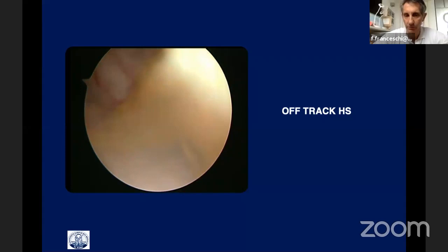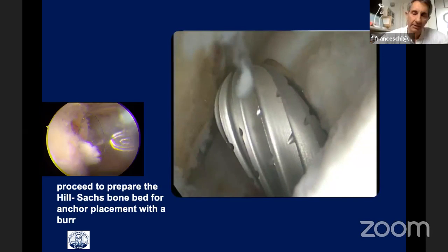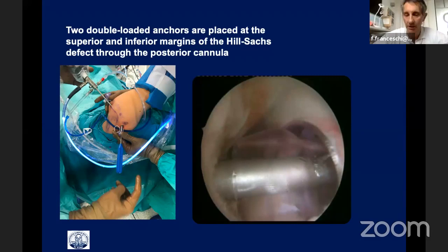When you want to deal inside the shoulder, at first you have to prepare a very good bleeding bone surface in order to let the soft tissue attach to the lesion. Sometimes we have used microfracture, as you can see here. This is the final effect. You have to insert the first anchor, or only one anchor.